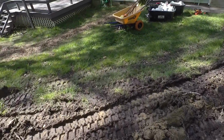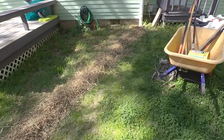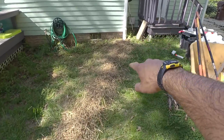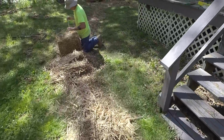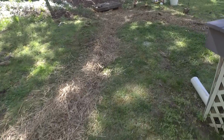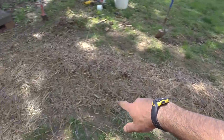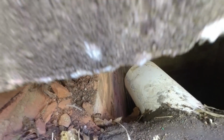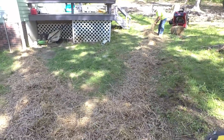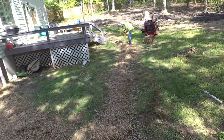So as far as the drainage work goes, Ronald was working by himself today while I was doing those stumps. So he got that gutter caught, and we're coming right into this drainage basin here. So we're just getting seeded and strawed and about to get cleaned up.